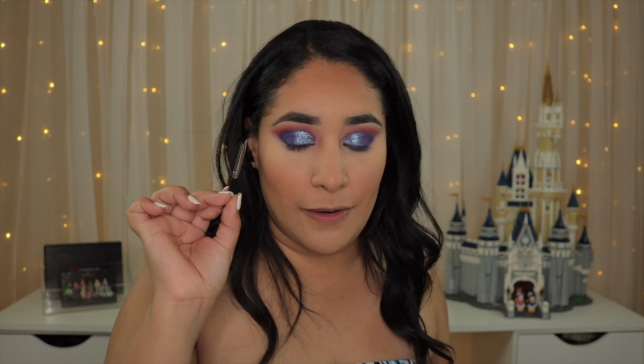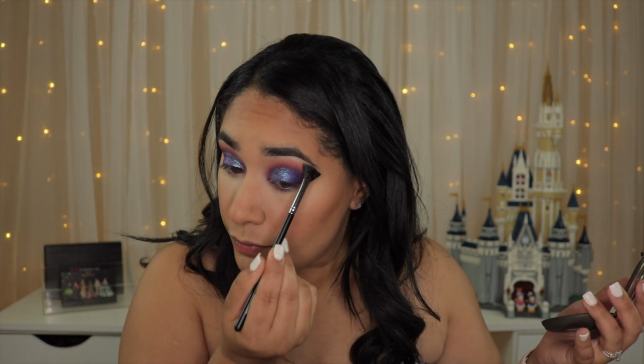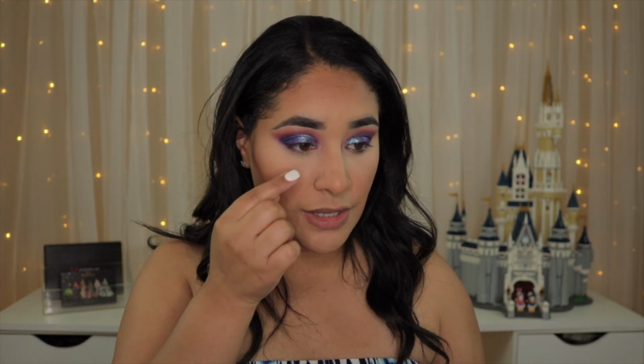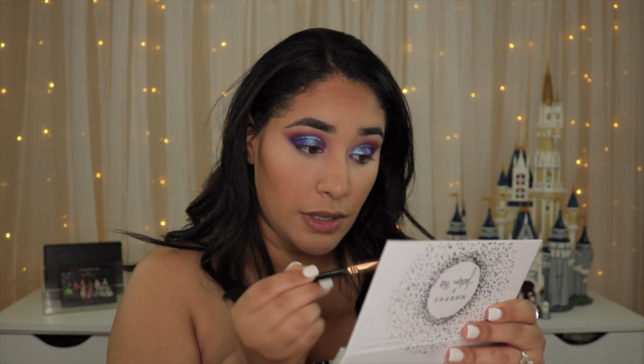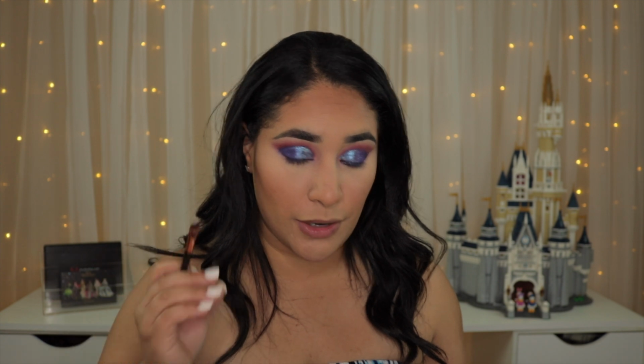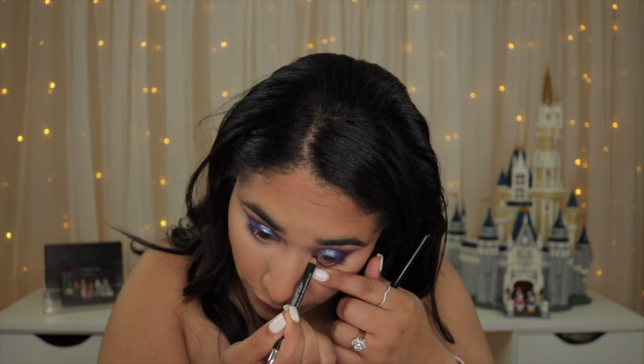I'm gonna pick up a little bit of highlighter and just apply it to highlight the brow bone. Look at that. It blended that so well. I'm excited. Okay, so let me finish the lower lash line. I'm actually going to be using the shade Gem with a flat liner brush. This one is the Sigma E15, and I apply it really close to my lower lash line. I think it will look so much better if I apply some black liner on my waterline, so I'm going to do that. Okay, so I smoked it out a little bit.